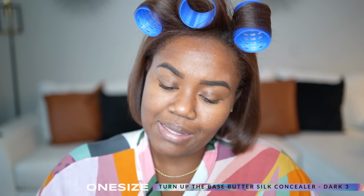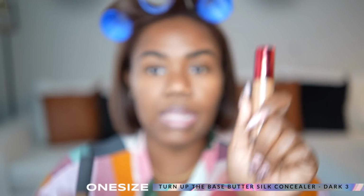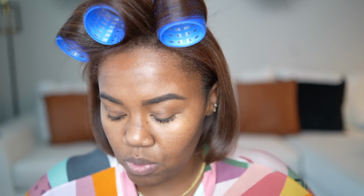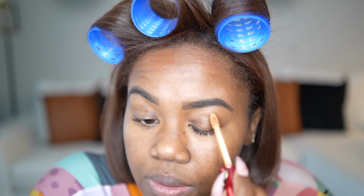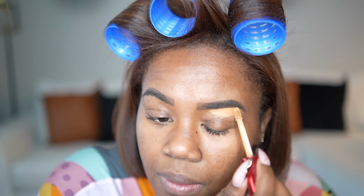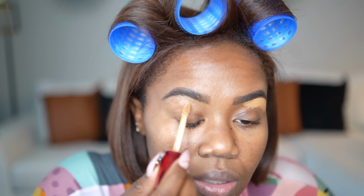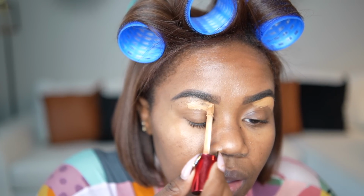in the shade, girl, I cannot see. I think this is dark 3. Yeah, it's dark 3. So this one's a little bit lighter than this one. So I think I'm gonna go ahead with the One Size Beauty Concealer and pop that under the brow. And I just use the applicator that it came with to do that.